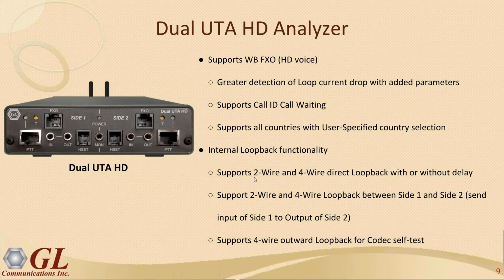Okay, we have another product that allows you even wider variation of capability. This is restricted to FXO only, but it has wideband audio. So these days, audio that is greater than 4 kilohertz wide is becoming more commonplace, especially because wireless phones have the AMR wideband codec. So to compete with that, wired carriers also provide wideband audio, and our portable product here supports wideband audio.